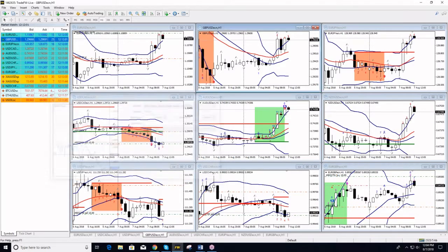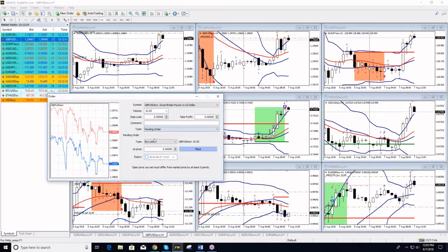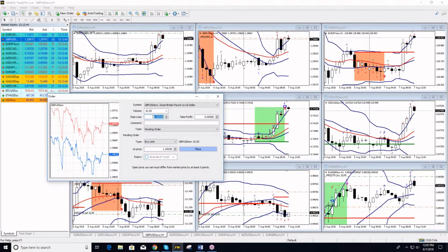And I will also place a buy limit order on pound dollar, 129.25, so buy limit 129.25 with a stop loss at 128.95 and a take profit at 129.55. So that's the buy limit order for pound dollar. Buy limit 129.25. Stop loss 128.95. Take profit 129.55.